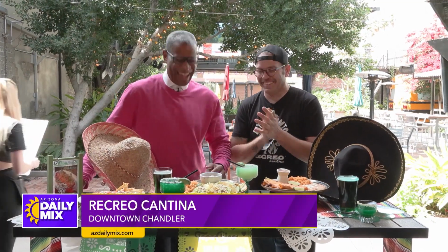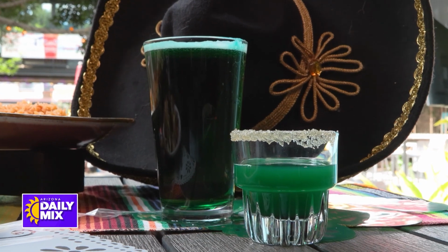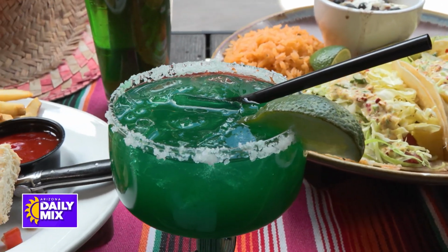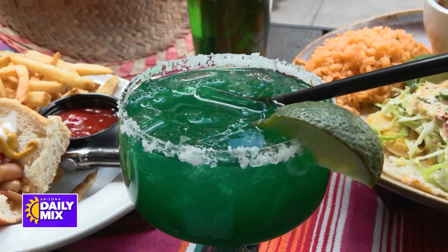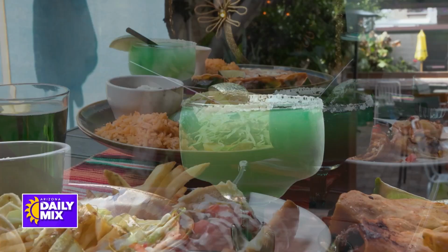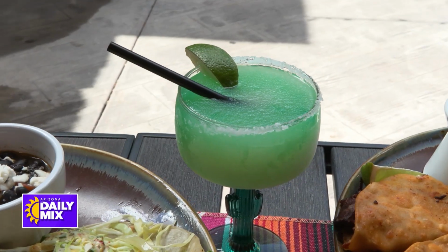I like that. Well, of course, speaking of drinking, you guys are gonna have the green beer, and then these two signature margaritas. What do we got here? So these are our house margaritas that we made green for St. Patty's Day. We have a frozen one, we use a Corazon tequila, and everything is house made.